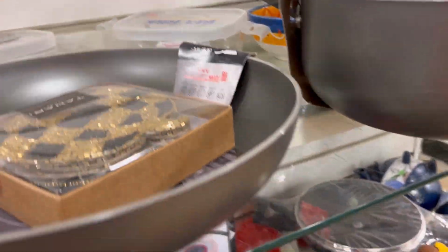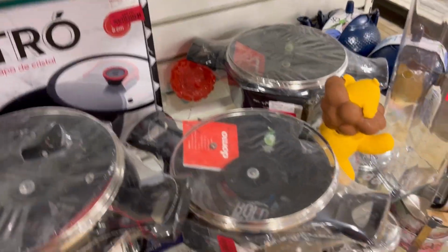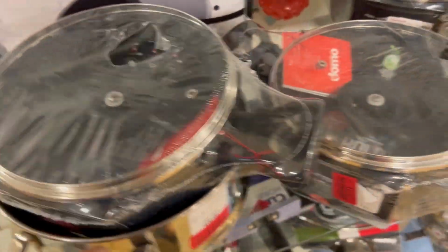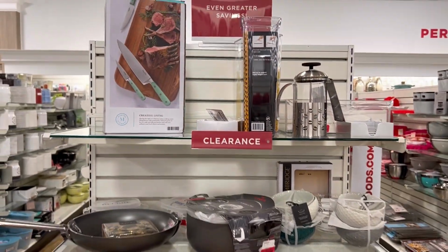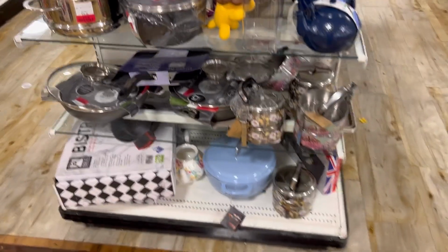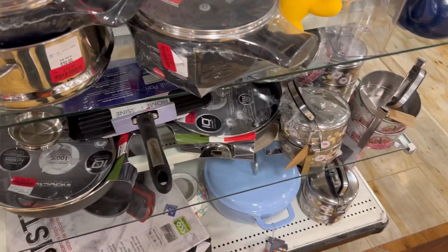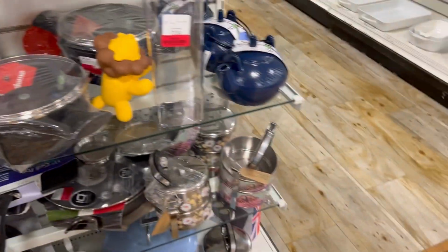25 for this. All these skillets and stuff. This is on clearance for 22. Nice little skillet. 100% made in Italy. All kinds of kitchen stuff. If y'all want skillets and pots and pans, y'all better head to HomeGoods and look at the little clearance section.